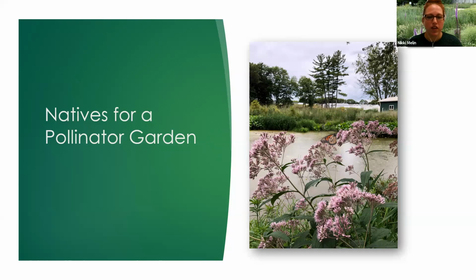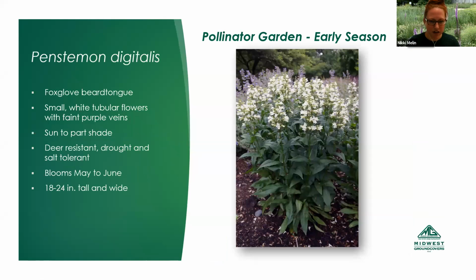One of the things we get asked for most is pollinator garden plant lists. So we wanted to jump in here and talk about some plants that are great for pollinators. The way we'll have this section of the presentation go is seasonally. We'll have early pollinators, mid-season when there's a lot of stuff blooming, and then late season. So we'll jump into the first plant here.